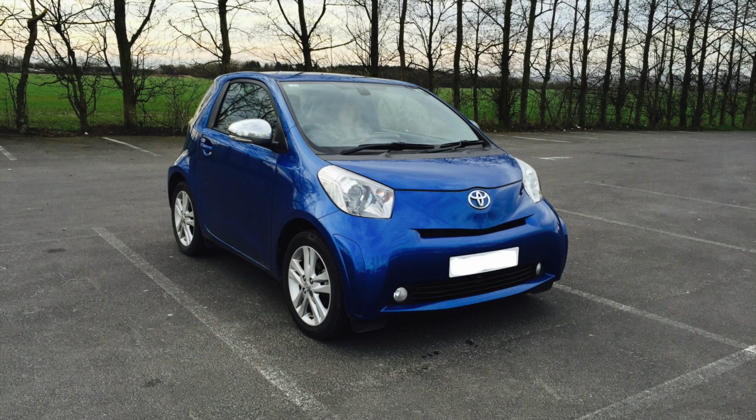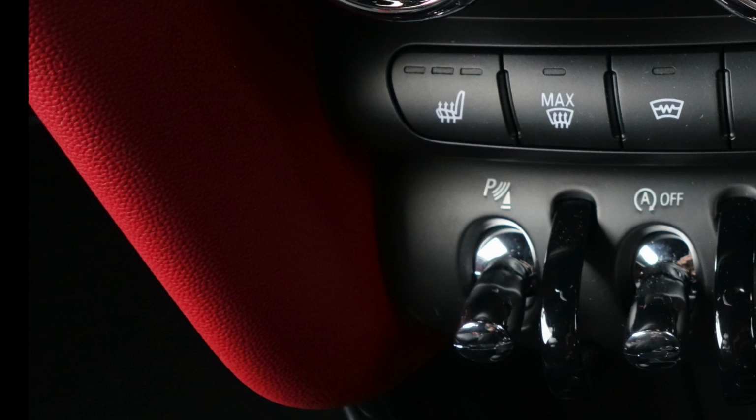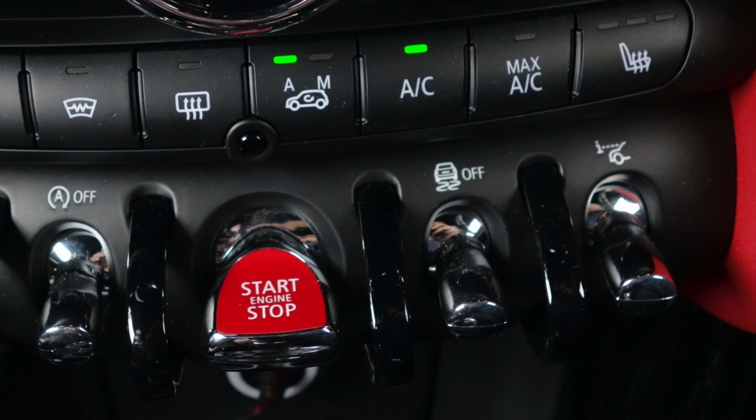Well, when it came time to upgrading my Toyota IQ to my new Mini Cooper S, I went crazy with the options. I ticked virtually everything that I could find, and as a result I've managed to get every single switch in the car filled in. So I've managed to realise one of my dreams.